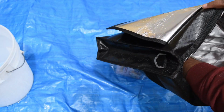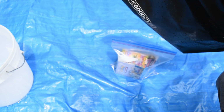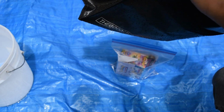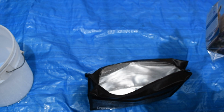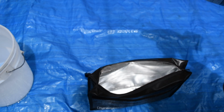And ironically enough, I ended up just having to run a paper towel in there as well, just to kind of clean it out, prepare it, and make ready for the necessary placing of a new paper towel in there. So as you can see on screen, I'm going to go ahead and get the other bag cleaned up, and then we'll go ahead and drop it in there.